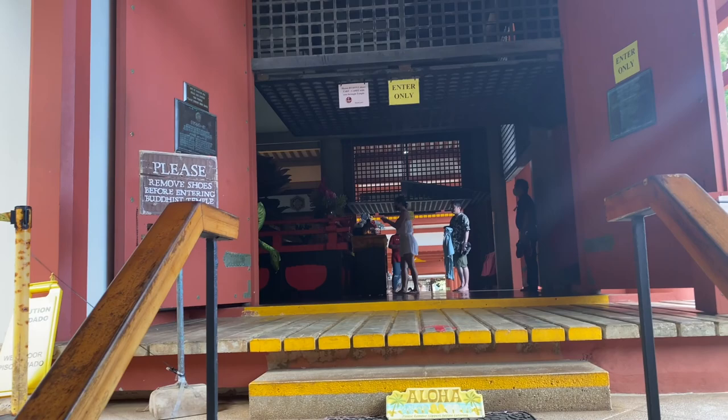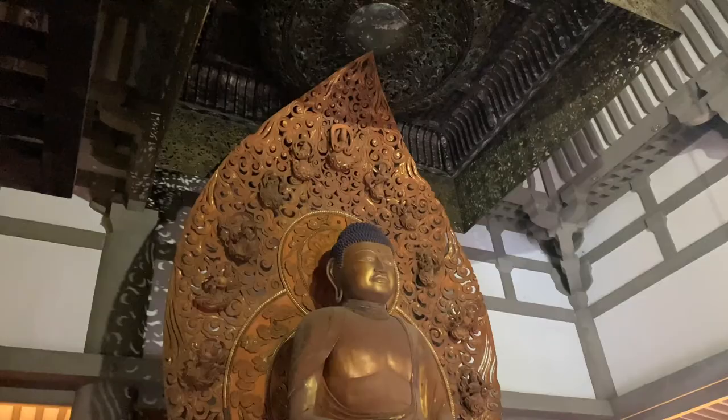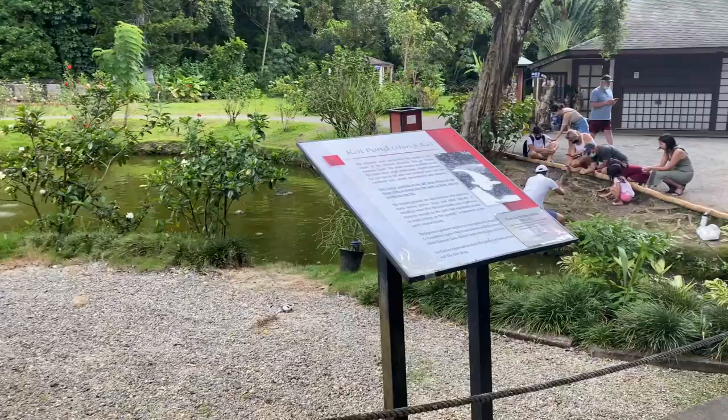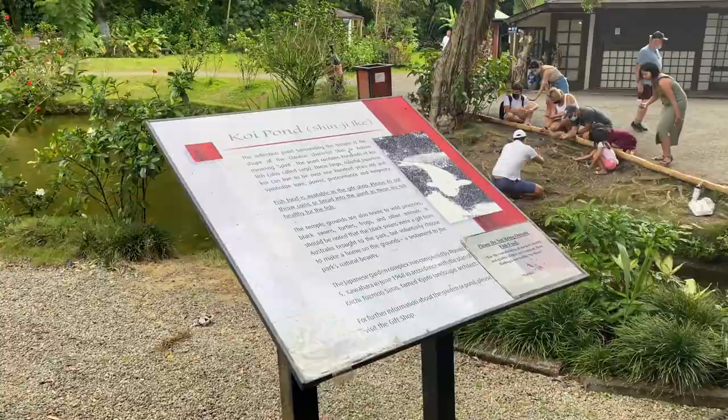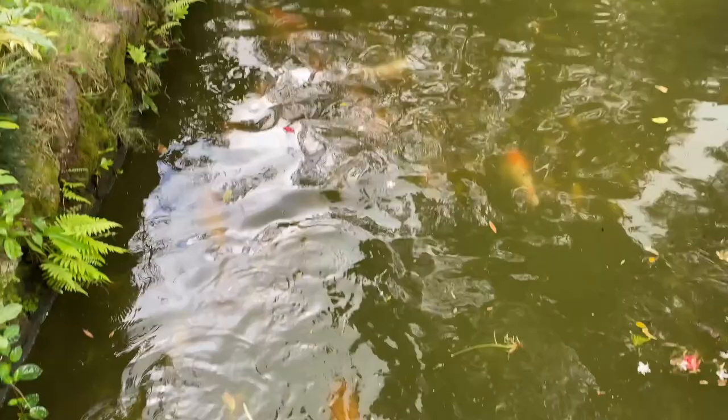Looks like we took our shoes off for this portion. Another koi pond. Oh wow. So many koi fish.